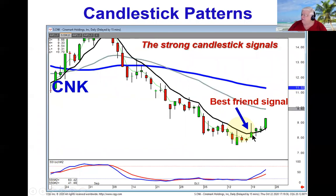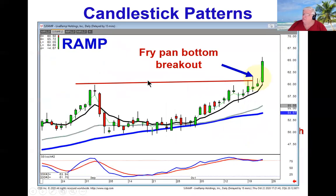Or CNK did a best friend signal up through the T-line over the last couple of days. It's still trading up because of the strength of that signal, in spite of the fact that the market's moving or drifting slowly lower. This is a fry pan bottom breakout, as can be illustrated on RAMP. Implies there's going to be a lot more upside.